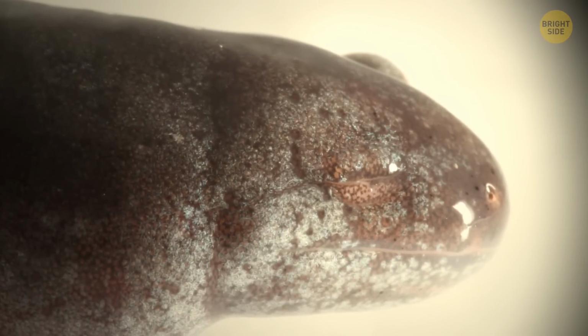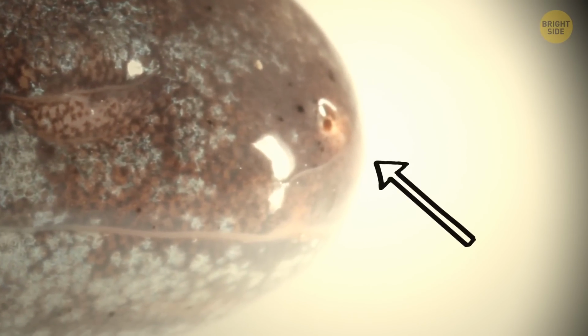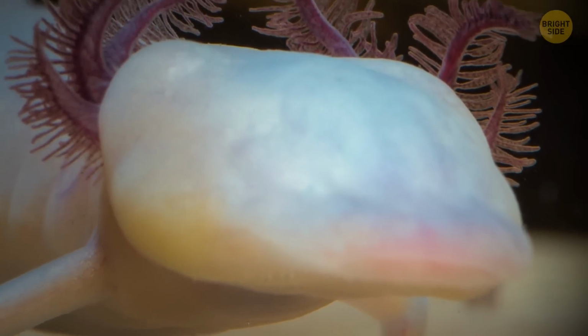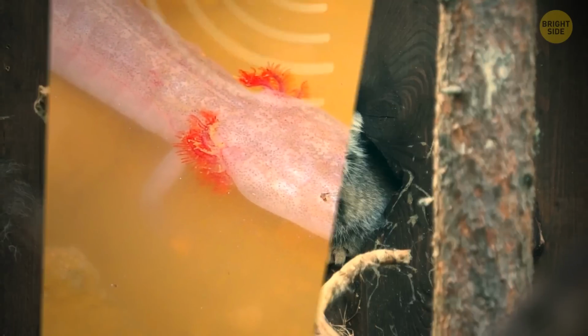The name makes it pretty clear that the animal is blind. It does have eyes, but they're pretty much useless. This doesn't stop the salamander from being a skilled snail and shrimp hunter. It senses other animals by feeling the underwater waves they create while moving.